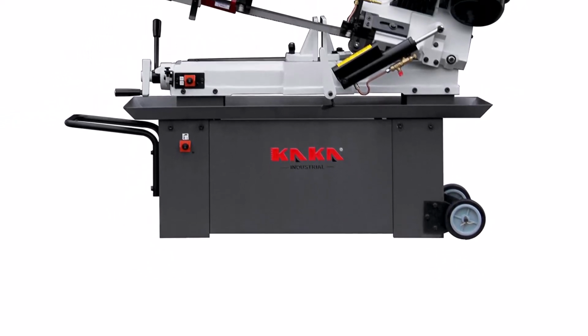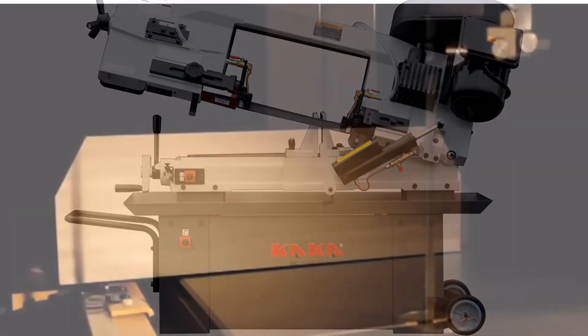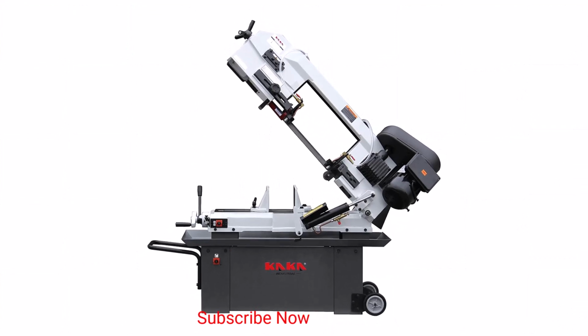Once the cut is complete, an automatic electric cutout switch stops the machine and the blade from running continuously, so you don't have to worry about turning it off by yourself. I should recommend a few to choose from. This Kock Industrial BS912B horizontal bandsaw will definitely make the list.